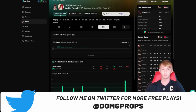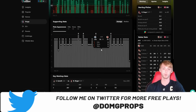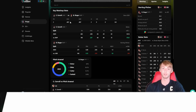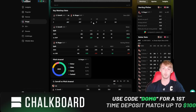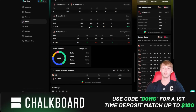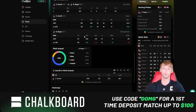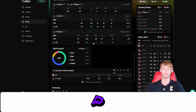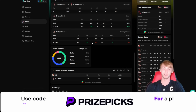This matchup is just so good for him, though, against Brady Singer. Like, you can see how he's been against him in the past. He's had 3 plate appearances against him with 2 hits, with a .667 batting average. But you also can see here that Corbin Carroll is actually a little bit better against righties, while Brady Singer is actually a little bit worse against lefties. He has a ridiculous 5.55 ERA, which, if you don't know, is pretty damn bad against lefties there.